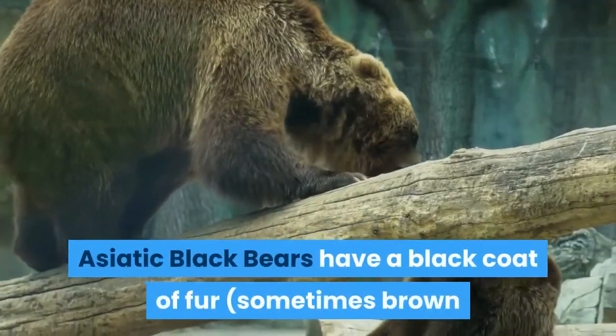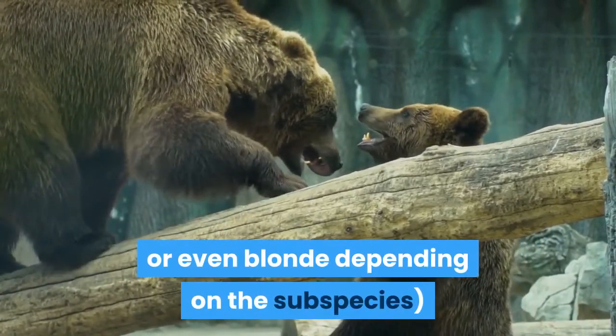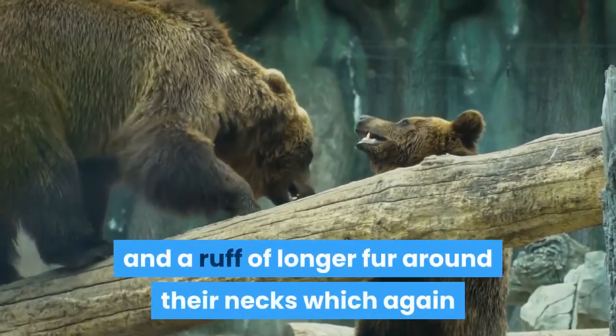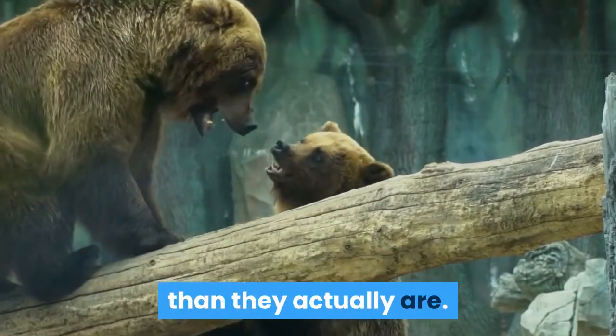Asiatic black bears have a black coat of fur, sometimes brown or even blonde depending on the subspecies, with a distinctive whitish V-shaped marking on their chest and a ruff of longer fur around their necks, which again is thought to help to make them appear larger in size than they actually are.